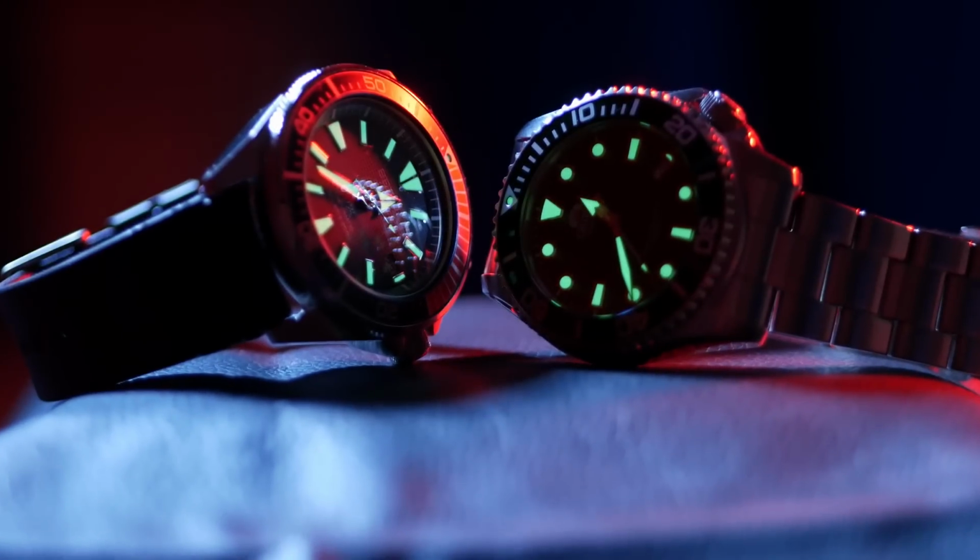So for round 1, we've got 2 sister companies. We're going to take Seiko versus Orient. Let's see how they do.